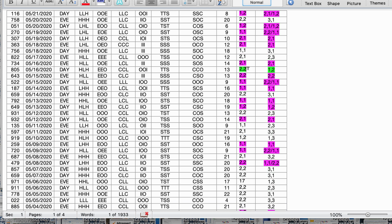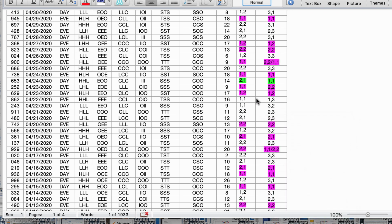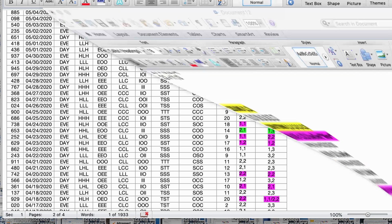It works every time. Look, 2 is mirroring the digit 2 there. Okay, let's find another. Look, it works every time. Look, 1 is mirroring the digit number 2 right there, the second position. Okay, now look what you can do with that. I'm going to show you how it works.